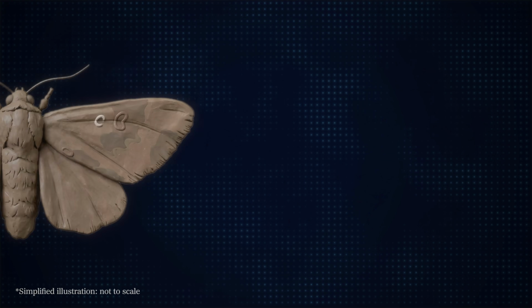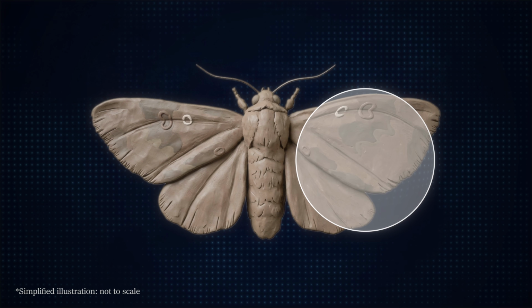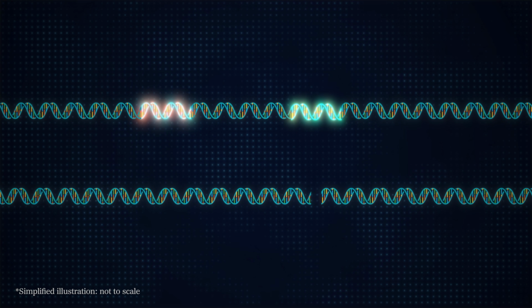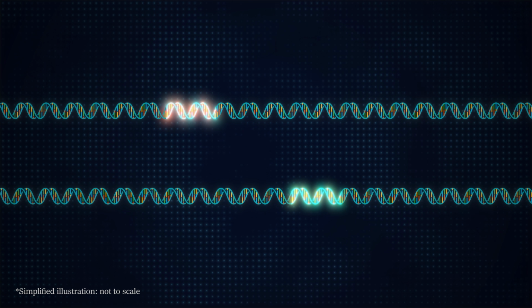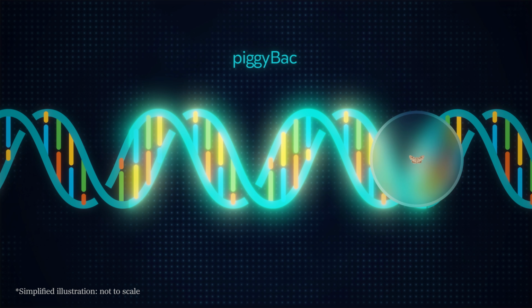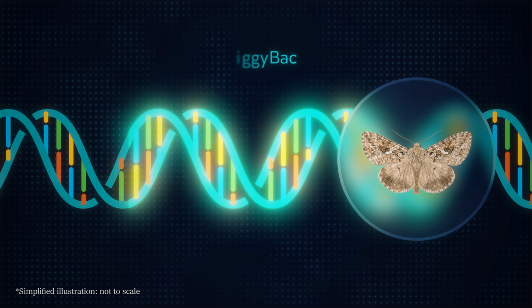They have to become part of the silkworm's own DNA. And luckily, nature already has a way of doing that. If you take an insect like a moth and look inside its genome, you'll see some stretches of DNA that move around. They jump from one place in the genome to another. These are called jumping genes, or transposons. One specific one is called piggyback, and it was first identified in a cabbage looper moth.